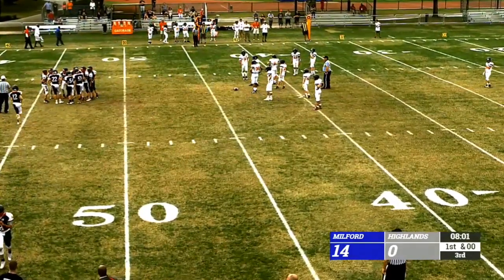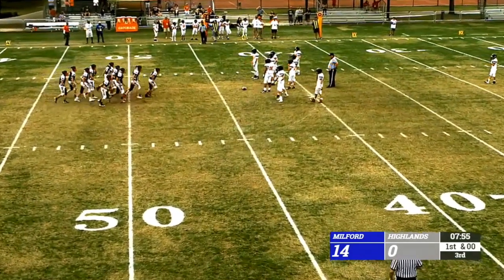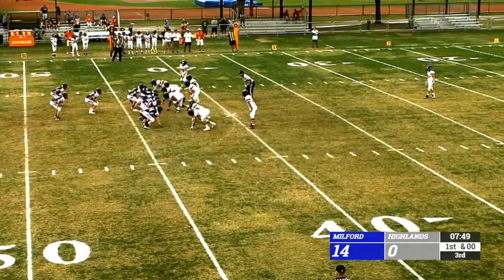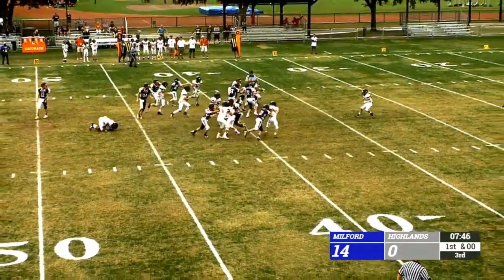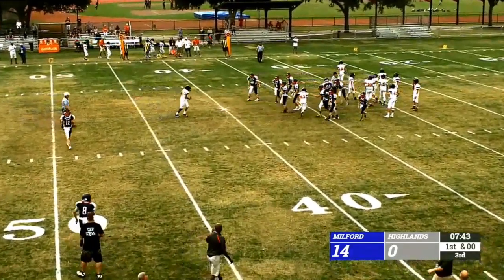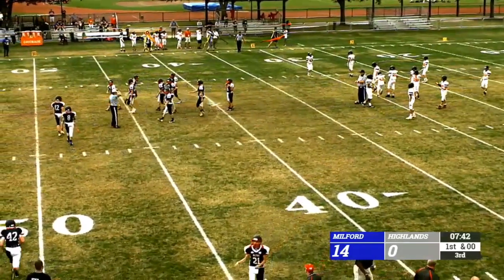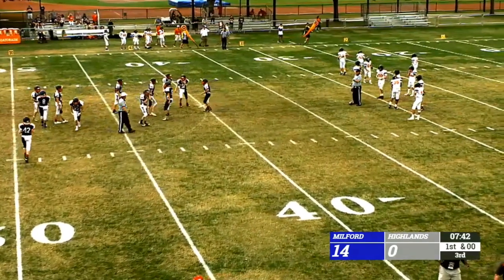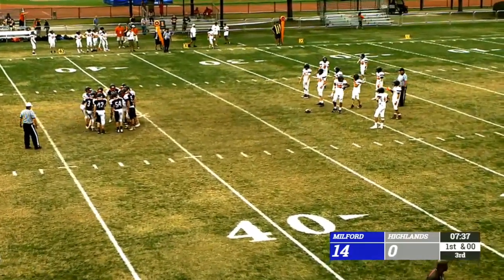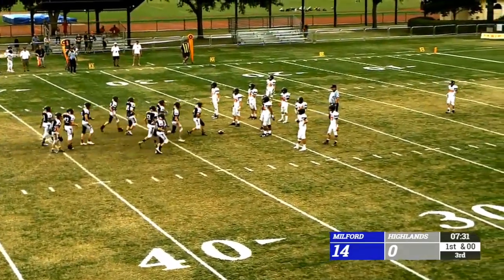First and 10. Eagles trying to drive. Number 12 back on the ball. Hands it off to number 3. He's running. Close to another first down. Maybe 2nd and 1, maybe. First and 10. Ball on the 28-yard line.